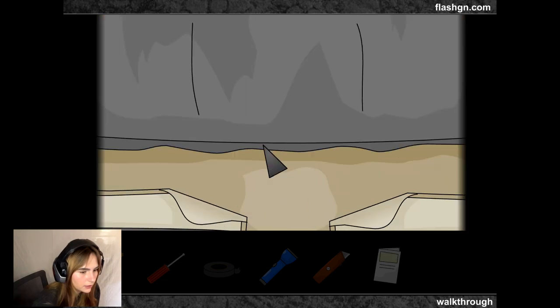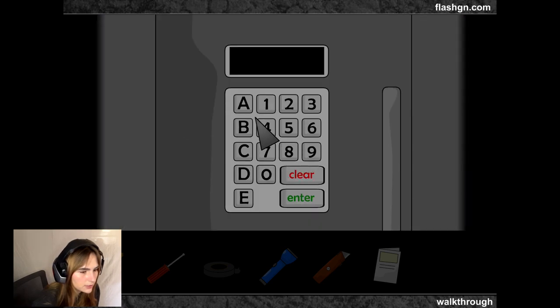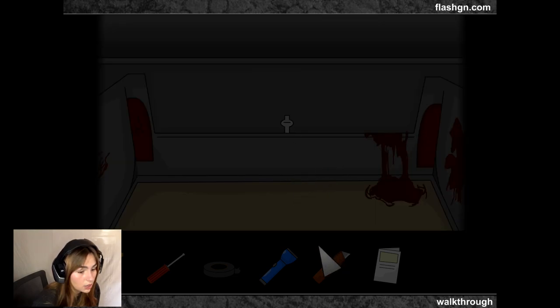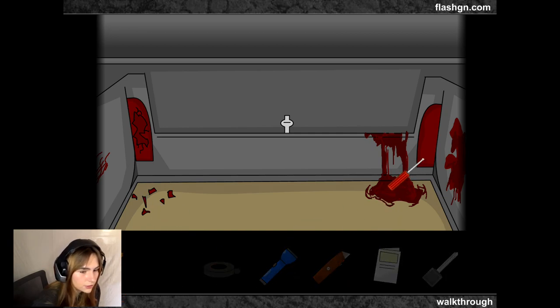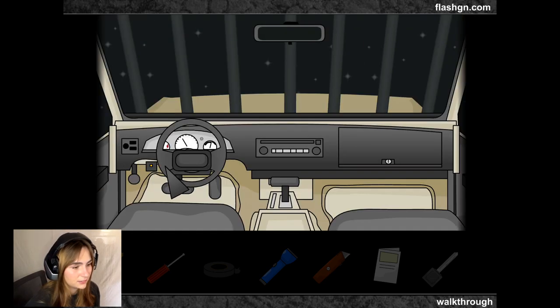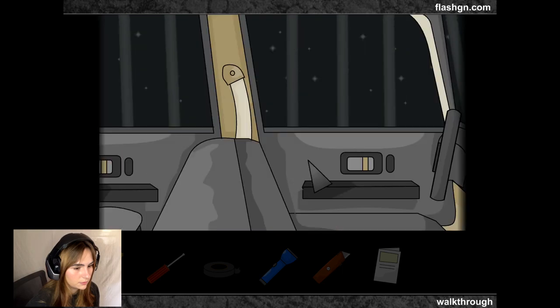Where was that panel at? I completely forgot where it was. There it is. Another key. Awesome. That's a lot of blood. A lot of blood. We'll unlock them.